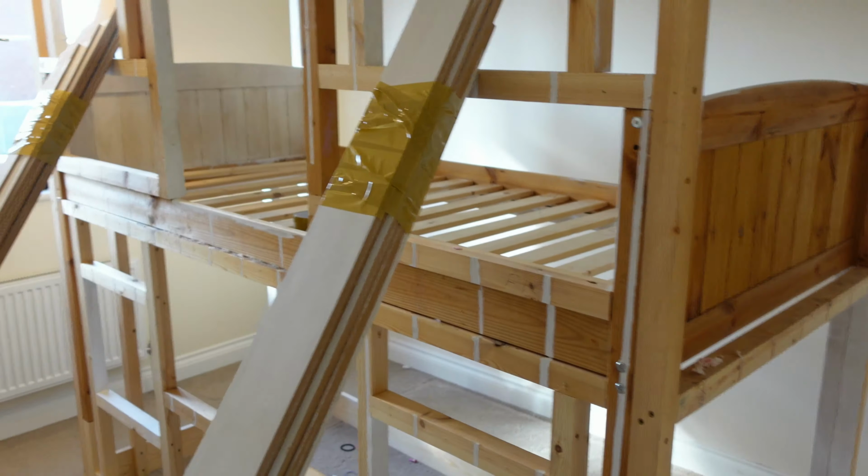I've brought up all the stuff for the white paint for the walls and the ceiling. Tom's just took another load of wood down. Can I just say, I have took the majority of the wood downstairs. Really proud of myself for that achievement.